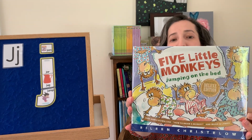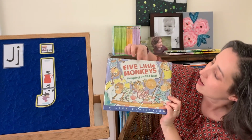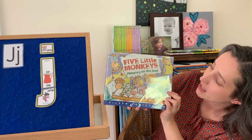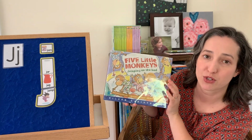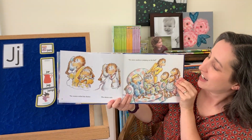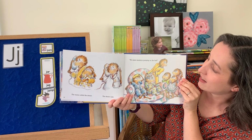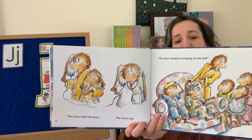Do you see the letter J in the title of this book? It is right here. Jumping starts with the letter J. Eileen Crystallow does an awesome job illustrating this classic song, and it has just really funny and beautiful illustrations. No more monkeys jumping on the bed.